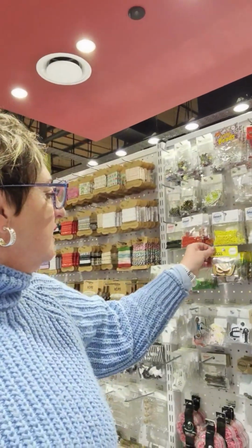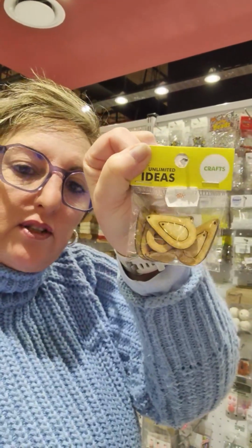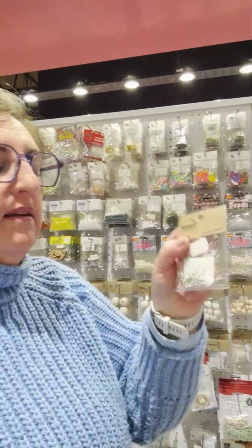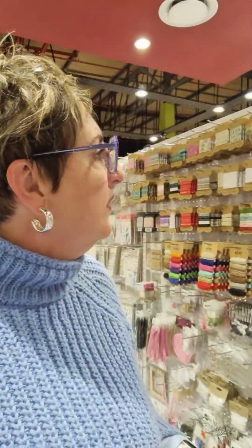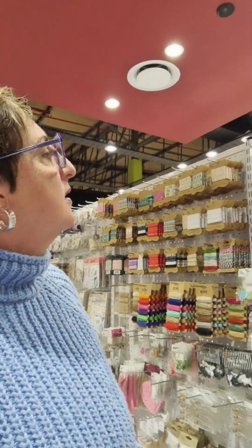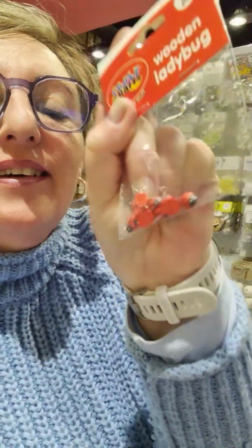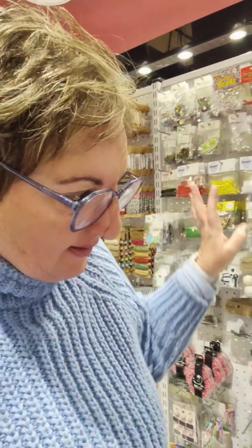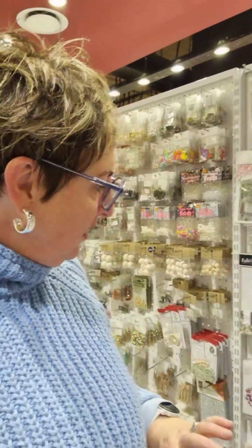So these are woodcut earrings that you can paint and dip in resin if you want to and make earrings with. And then of course if you buy that, you will need this, the little hoops. I used to make jewelry years ago. Let's see if I can find something. Oh, this is cool. There's something I haven't seen before. Tiny little wooden ladybugs. It's cool. I love to snoop around. They know me. Sometimes I don't spend a single cent. I just snoop around. It's also very therapeutic to walk around.